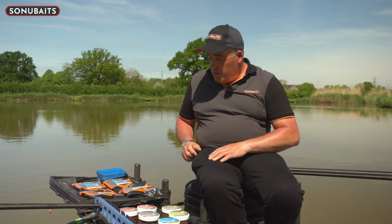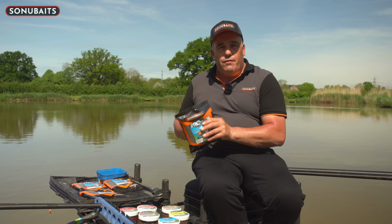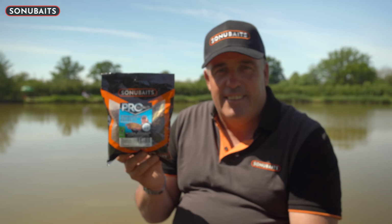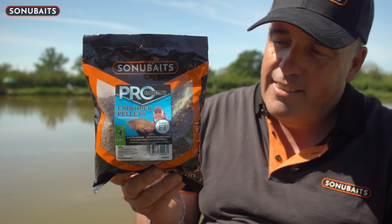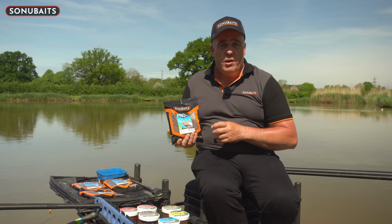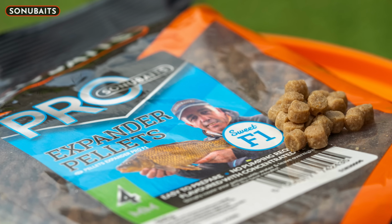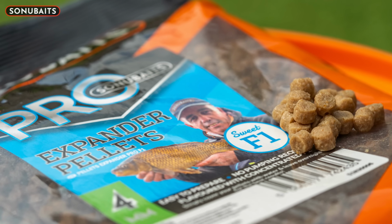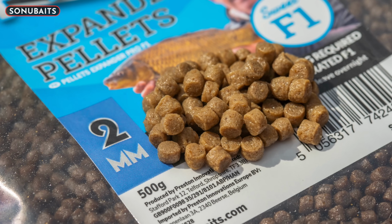Going on from Pro hookable expanders, we've got one of the biggest things I think ever in match fishing, in any sort of fishing, Pro expanders. They have been colossal. It doesn't matter what country you live in, these pellets are the number one expanders. So what have we done? We give you a sweet F1 version. We all know F1 has been the most popular smell, sweet, and that's what you now get with the Pro expanders.